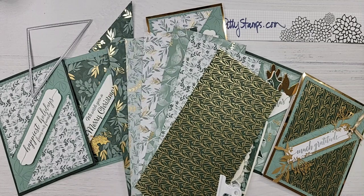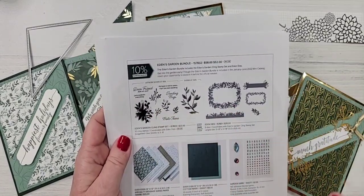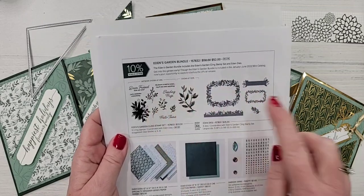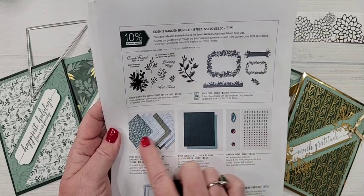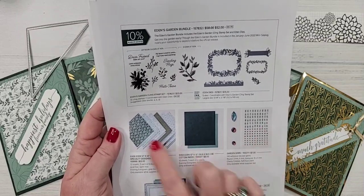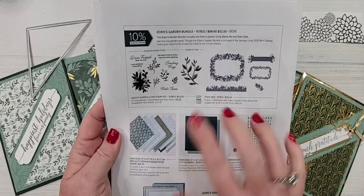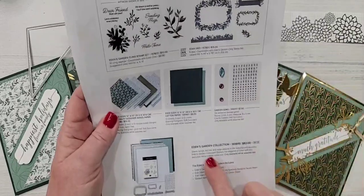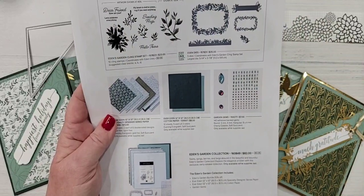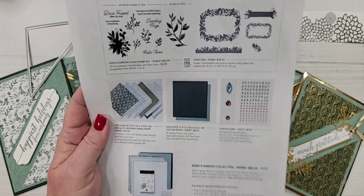Thank you. So I'll just show you real quickly. The stamp set and the dies will be in the January to June 2022 catalog. So those you'll be able to get. The other products are only while supplies last. So you might want to get these definitely now. This could wait if you want, or you can get the whole thing. There's a sweet collection code to get it all. And then if you're like me, you ordered some extra gems and some extra paper because it's so beautiful.